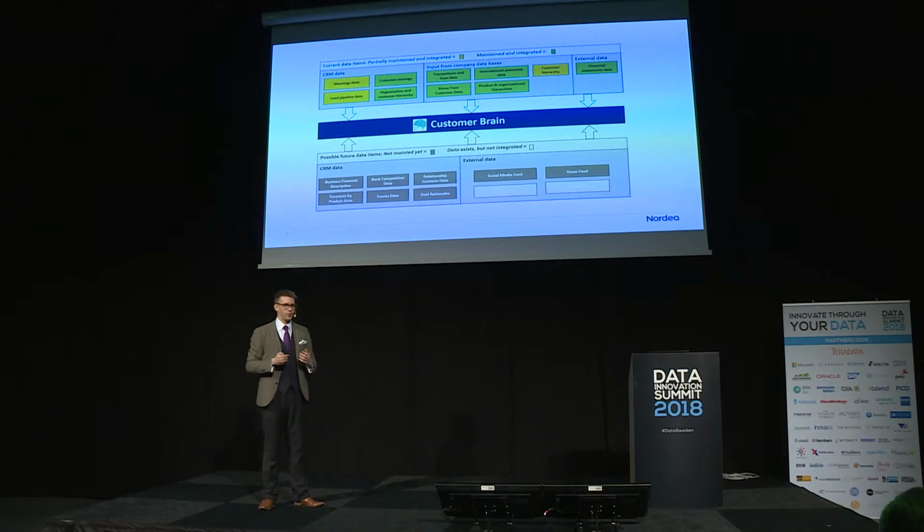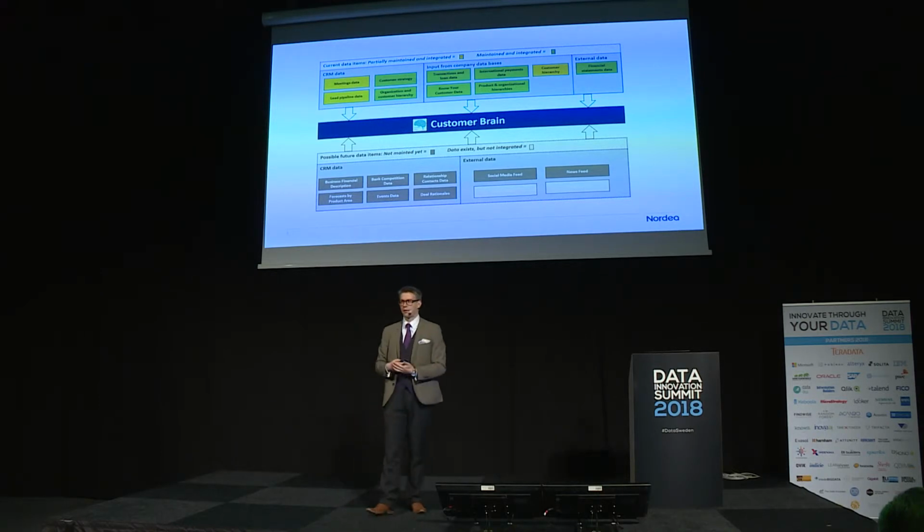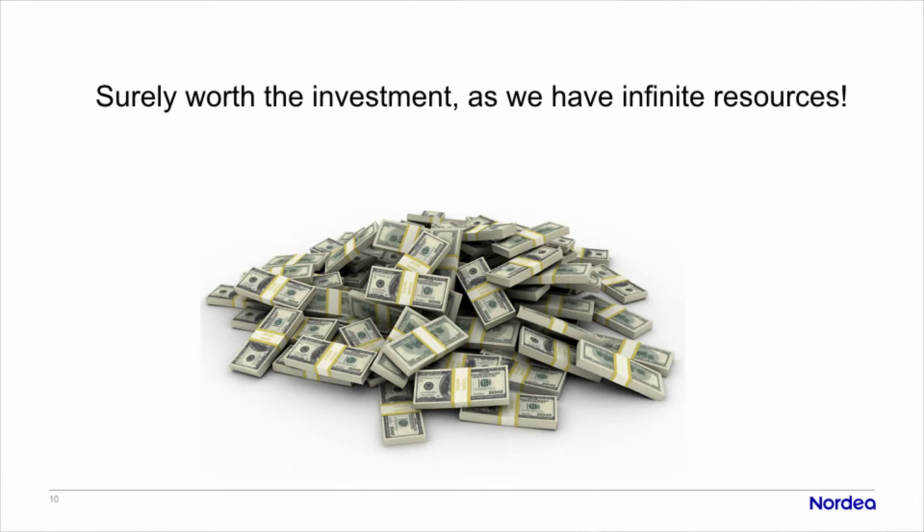Okay, so looks very nice. A lot of data points to consolidate into one application. So how to make it happen? Well, we're a big bank, so surely it's worth the investment. So let's pour in millions and millions and millions and millions here.